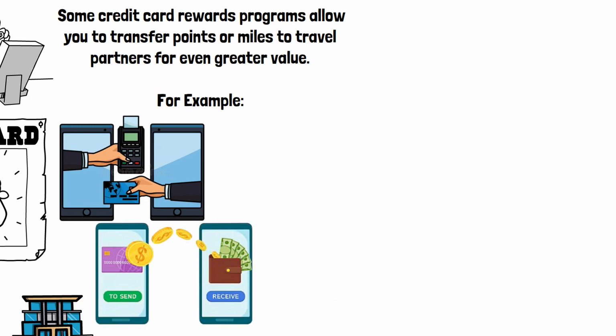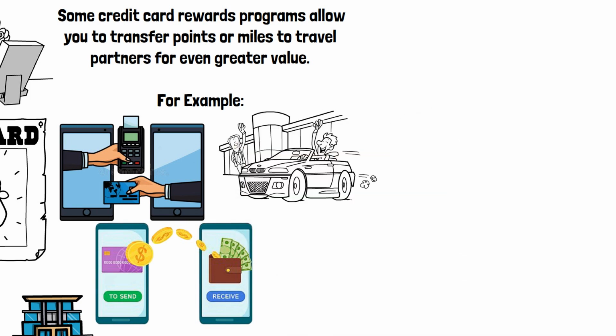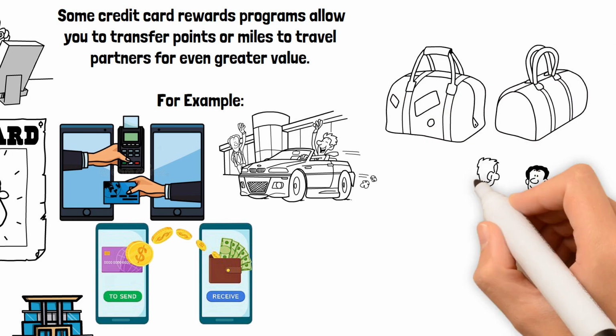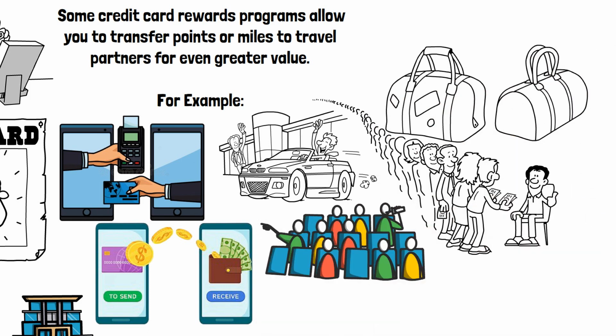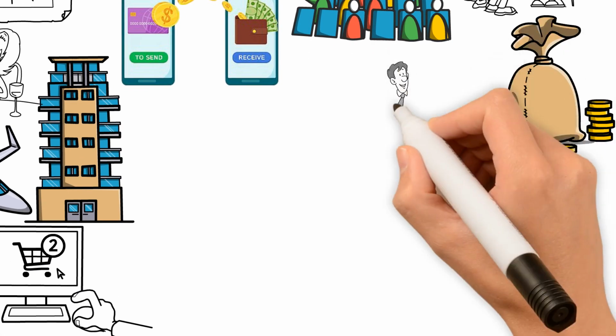Another way to maximize your travel rewards is by taking advantage of travel benefits that come with your credit card. Many cards offer perks such as free checked bags, priority boarding, and airport lounge access. By using these benefits, you can save money and make your travel experience more enjoyable.